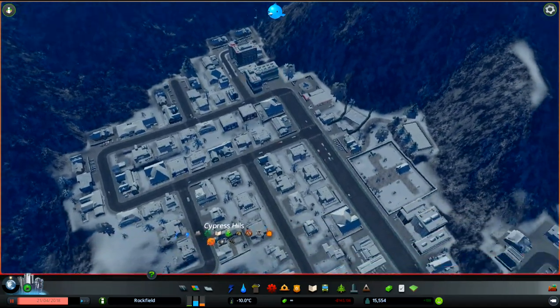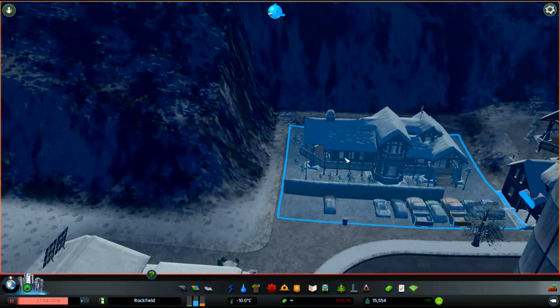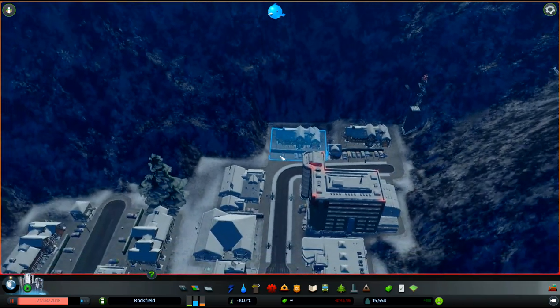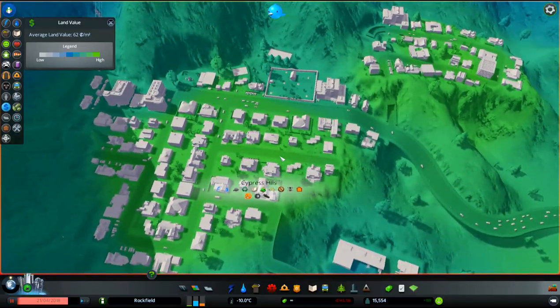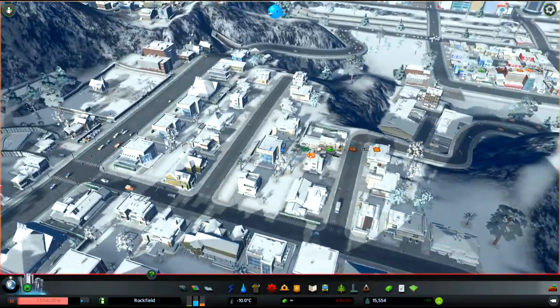I have to say, those ski lodges look pretty cool. Look at this, guys, they look like houses, and they're actually parks, so they will increase the land value around them. If you go to land value, you can see the land value is pretty high, so that's good. I really like that, so that's what I did.